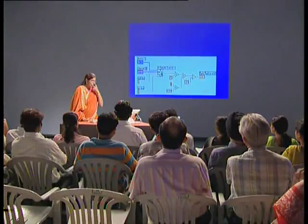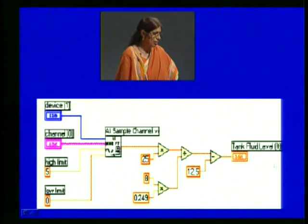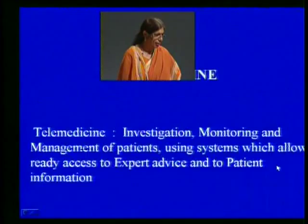So this is your module, which is the AI samples channel. Then you do all this and you will get your result. These are simple things just to tell you that you can use a virtual instrument like this.